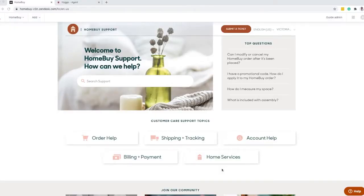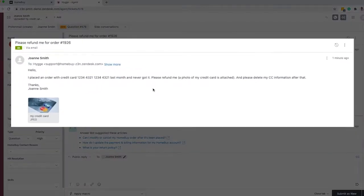With Zendesk, agents can now redact sensitive information natively in the Agent Workspace. They can protect sensitive customer information without hindering their productivity or deleting the whole ticket, which harms the CX record. Let's say I'm an agent at HomeBuy, a furniture e-commerce brand, and I just received a ticket from a customer by the name of Joanne Smith.